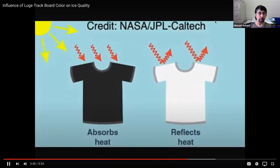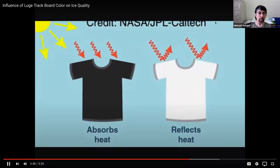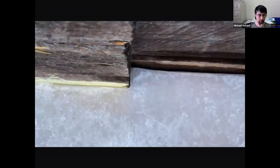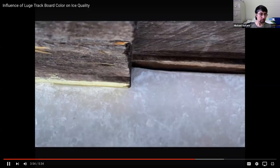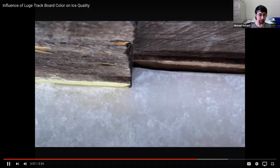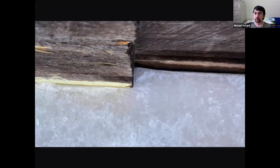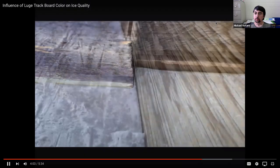This makes sense because in our reading, we found that darker colors absorb heat and lighter colors reflect heat. So the darker colors of the unpainted boards will cause the board to heat up, which causes the ice to melt faster. Light colors reflect heat, so the boards wouldn't heat up as fast, so the ice melts slower.